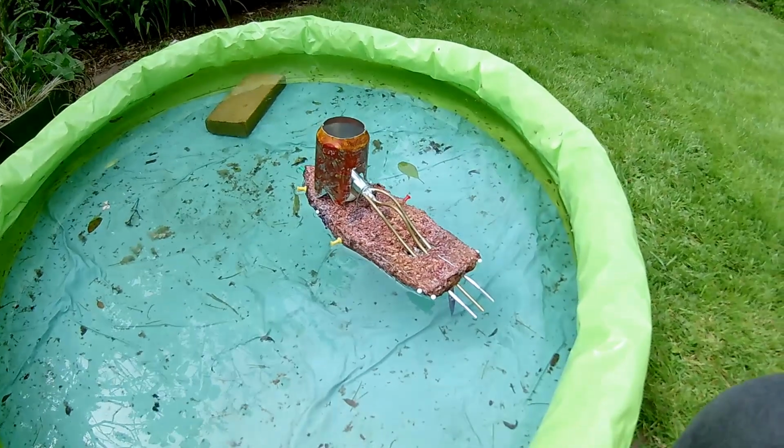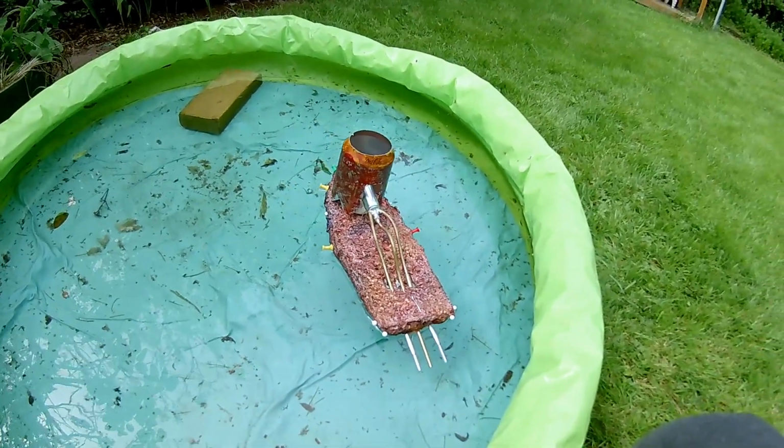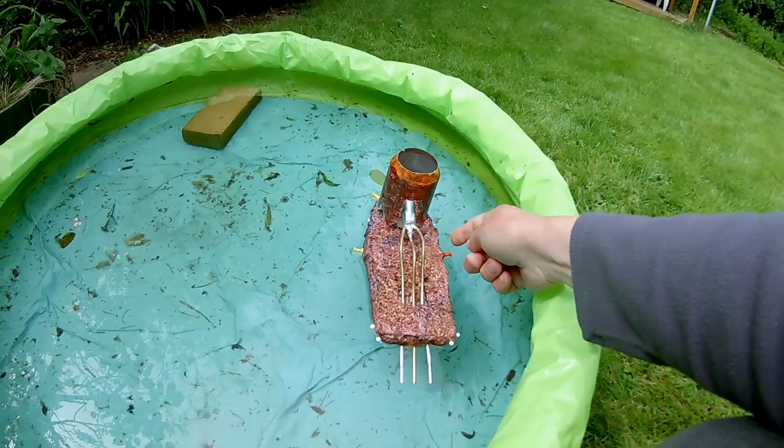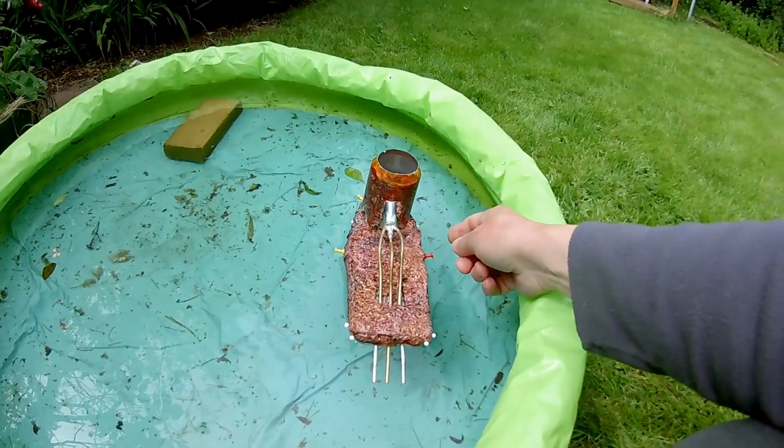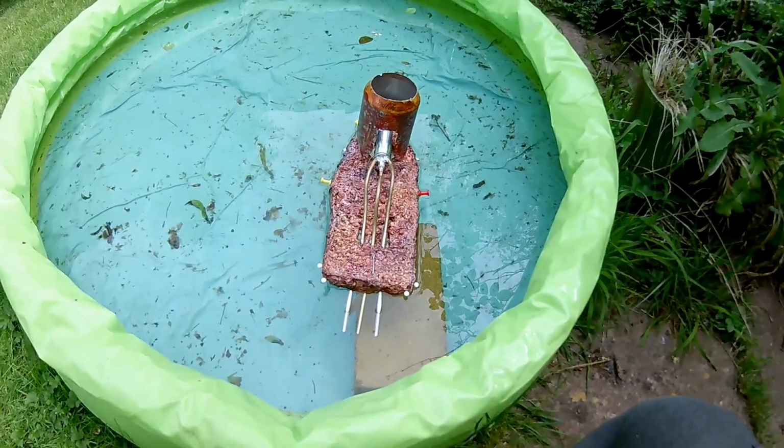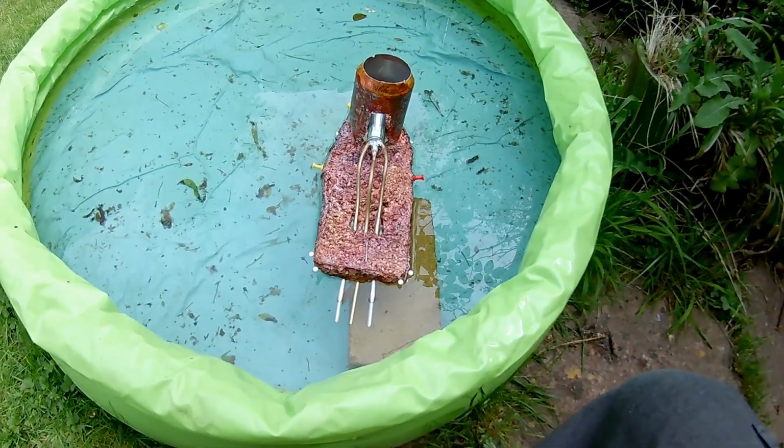The wind blowing it backwards. We think some before somebody thinks I've invented a backwards going pop pop boat. I think we're going to be editing this quite a bit.